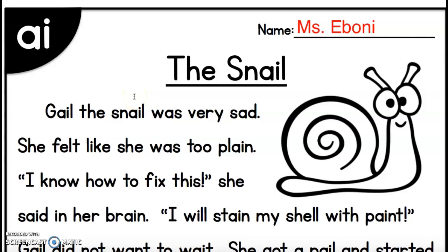Now I'm going to look at each word, going sentence by sentence to locate all the AI words in the passage. Check to make sure you highlighted these words as well, because we will chunk and blend them after this. Let's go. And remember, we are only looking for the words that have AI in them. Let me get my highlighter.